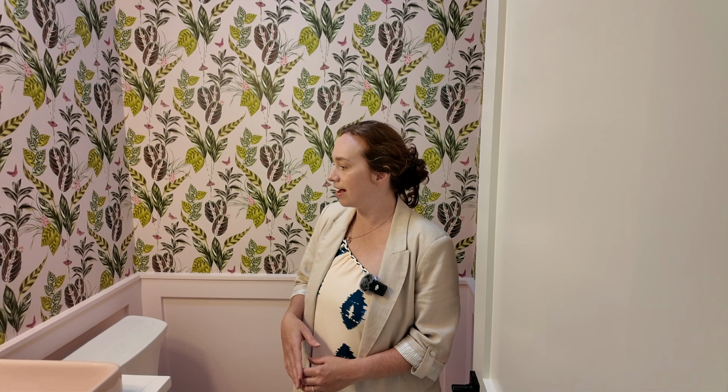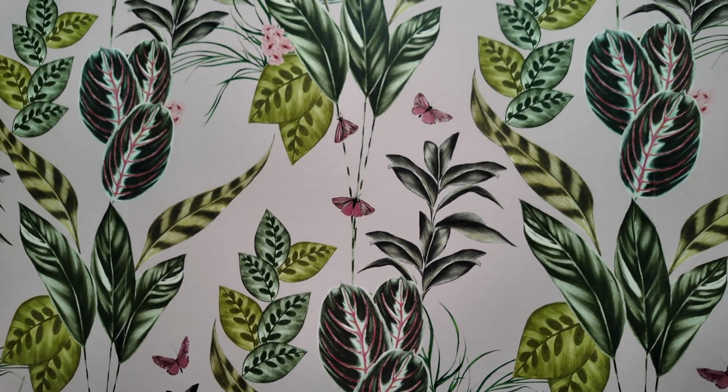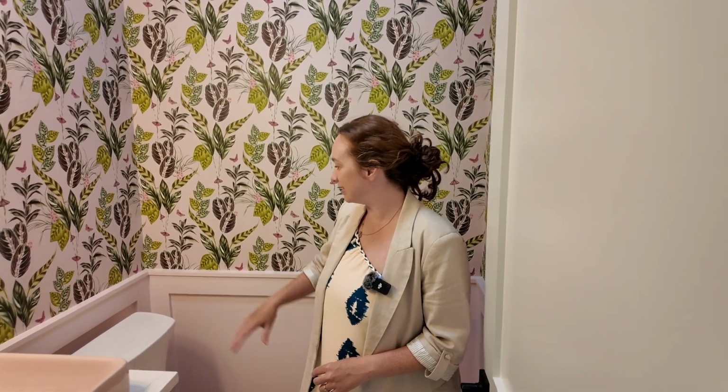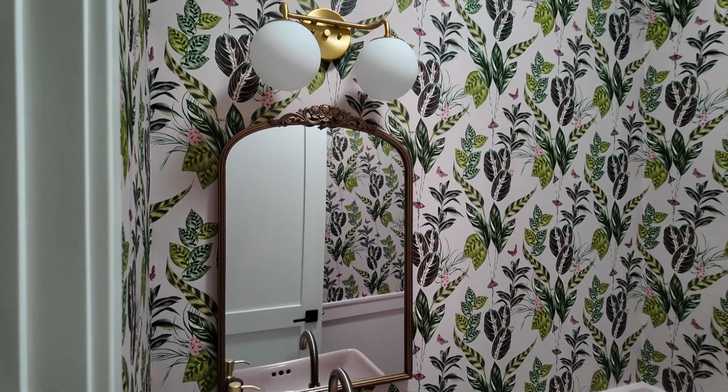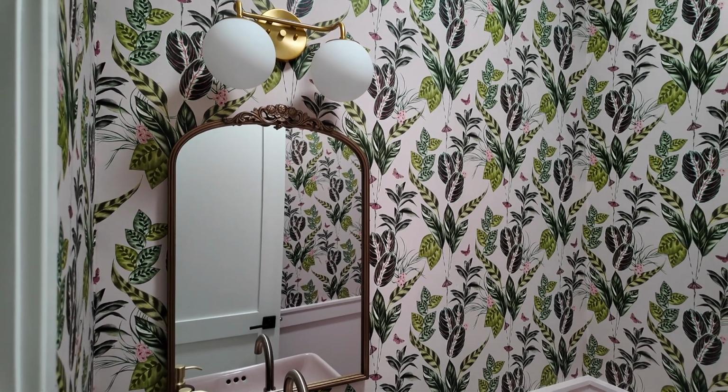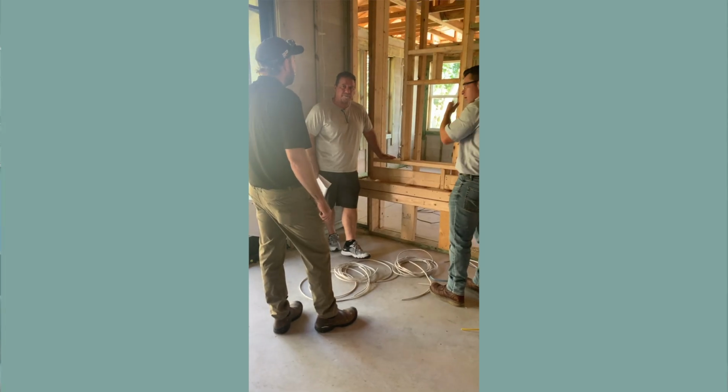And then I found this great wallpaper. Going to the wallpaper store was also my favorite part of this whole process. It was so fun. And then we did the wainscoting in a pink to match and a fun antique looking Anthropologie dupe mirror.